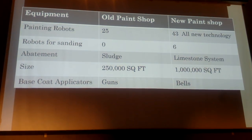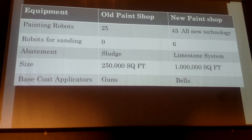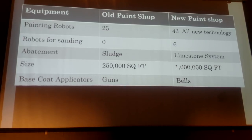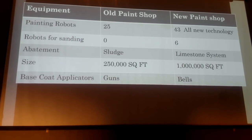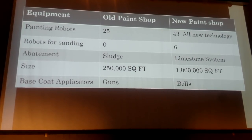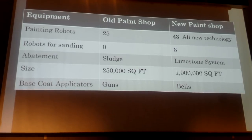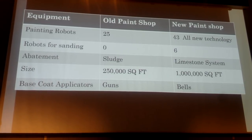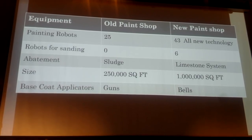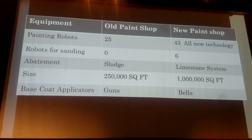Okay, so some really, really high-level statistics. Robots, we almost doubled. We actually use robots for sanding. So we wet sand the panels, which is one of the things that helps us significantly improve the surface finish. We're not using sludge, which is a water-based system to capture the waste paint or the overspray of the paint. And from a size standpoint, we've quadrupled it.